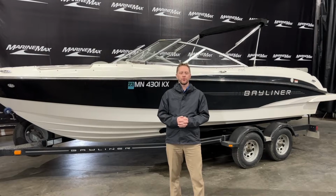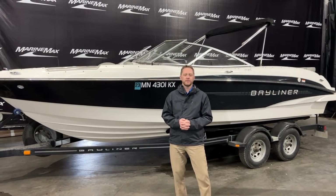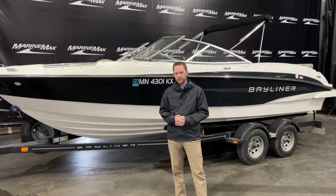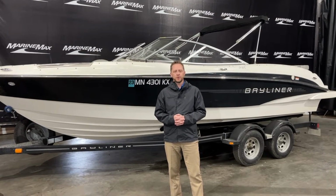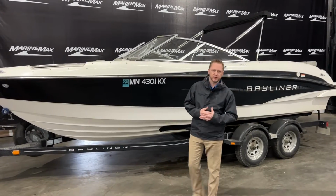Today I want to walk you through a pre-owned 2011 Bayliner 235. The 235 is a 23.5-foot boat. Great boat to trailer around to different lakes here in Minnesota. We'll walk around the outside first.